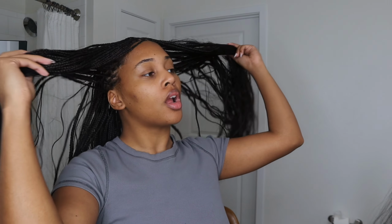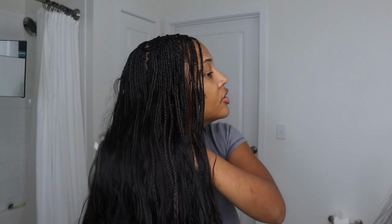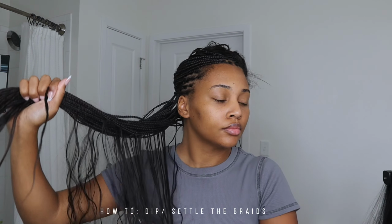Okay, 4.5 seasons of Sex and the City later, we are done. Woo! All that's left is just to dip. Now, I don't want to dip the human hair. I don't think it's going to do anything to it because it's not synthetic hair, but I'm just not going to dip it anyway. So in order to do so, I'm going to go through each and every braid and I'm just going to separate the human hair so that it's just synthetic hair left.